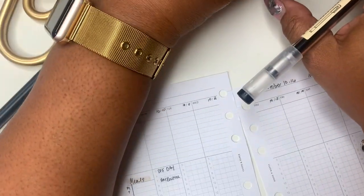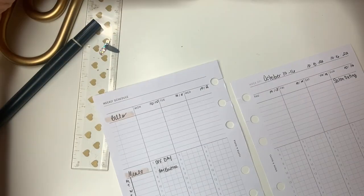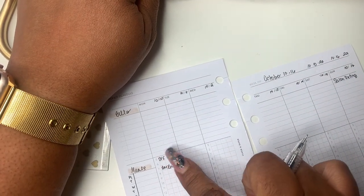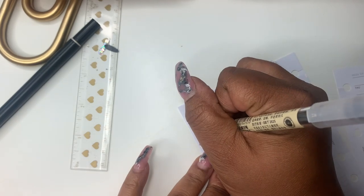So good thing I looked at that, because that's not on my regular calendar. So now I'm pulling out my regular calendar, looking at the dates. So Canva was supposed to come out today. That came out last week. I'm going to put them over here on bills because it's still pending.